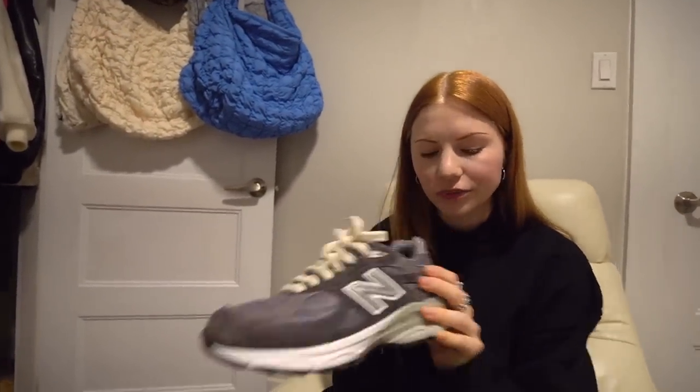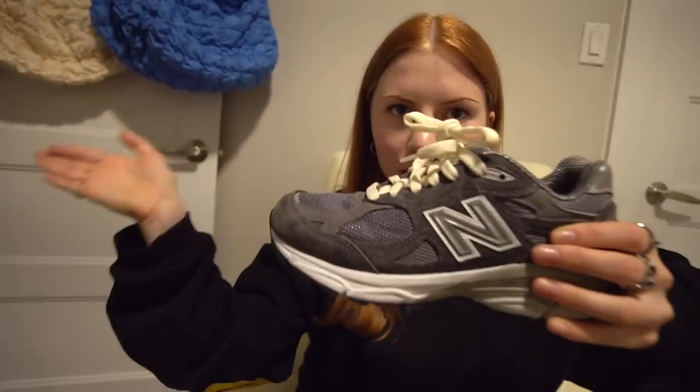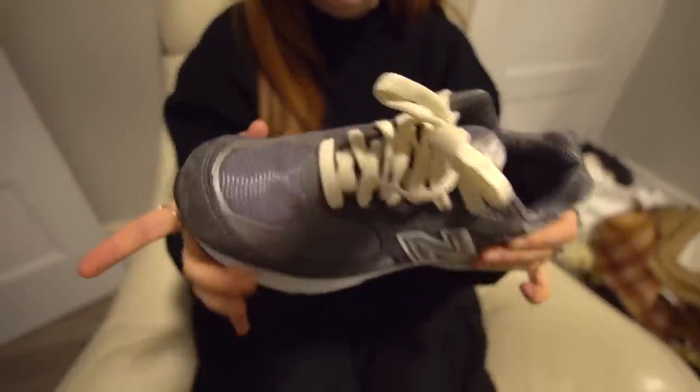These are my favorite New Balances because of the comfort. These are the 990s. I got these in New York and they're V3s, which I actually looked up recently and it's a heritage collection. So these were released this summer, right? The way I check everything. We were super confused because we were like, why is there a V3 shoe at Kith? And it turns out it's a whole thing. So yeah, beautiful shoe. Can't say anything else.